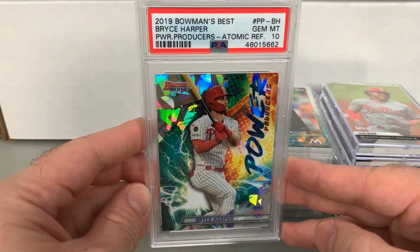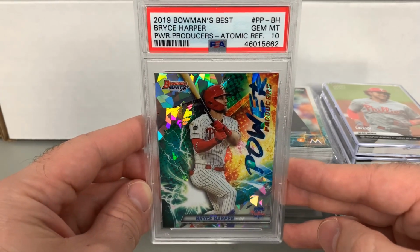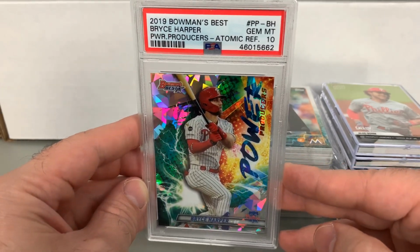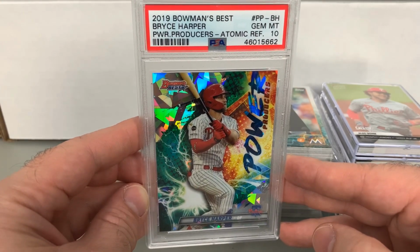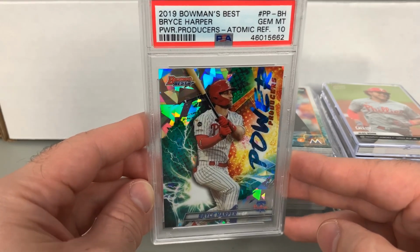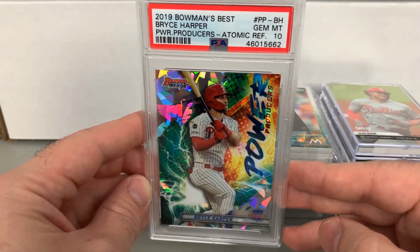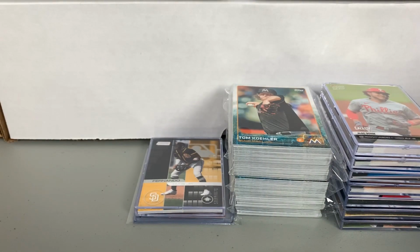So I happened to be watching this card, Power Producers from Bowman's Best in 2019. Beautiful looking insert set. This is the atomic refractor version, which is just gorgeous. I was watching it, and because of that coupon, I figured, what the heck, let me toss in a bid for a few dollars more than I might usually bid. So I won it just over $25, pumped in that coupon, so cost me a couple bucks for shipping, and that was it for the Gem Mint 10. Love the Atomic, so sweet addition to the collection, and thank you, eBay. And it's hard to believe when I looked at it that my eBay account was over 20 years old.